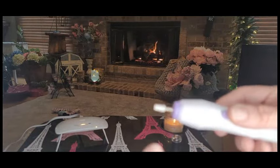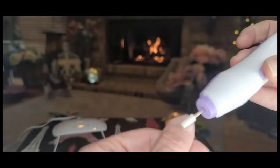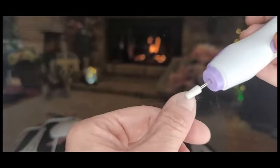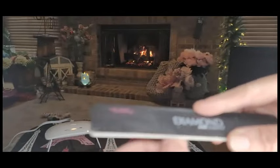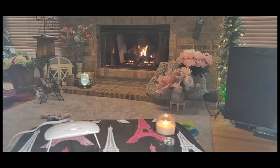And then what we want to do is gently file the nails so there is a surface for the polish to adhere to. And what I really like about doing my nails at home is that you can control how much your nails are filed. And you can also gently use a nail file. And then we are going to further clean our nails with some alcohol.